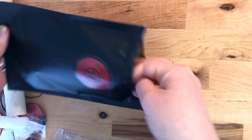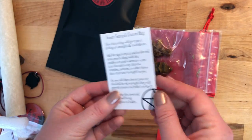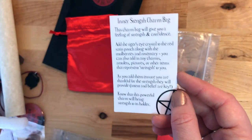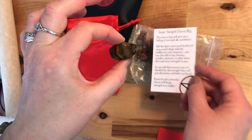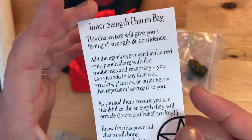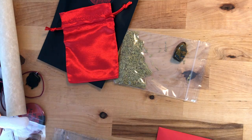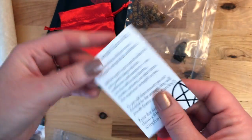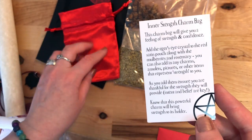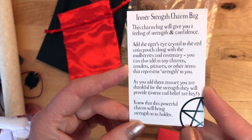There's definitely, it smells a bit like lavender in there. Okay, so what have we got? Inner Strength Charm Bag. So we're making a little charm bag. And very appropriately red. This charm bag will give you a feeling of strength and confidence. Add the Tiger's Eye Crystal. Oh, that's a pretty one as well. To the red satin pouch, along with the mulberries. Oh, mulberries, was that what I could smell? And the rosemary. Yeah, it was the mulberries I could smell. I was wondering, I couldn't quite place that smell. Mulberries and rosemary. You can also add any charms, amulets, pictures, or other items that represent strength to you. As you add them, ensure you are thankful for the strength it will provide. Intent and belief are key. Know that this powerful charm will bring strength to its holder.